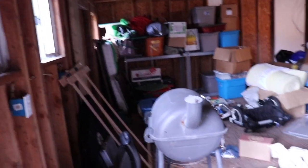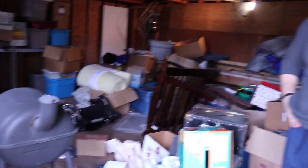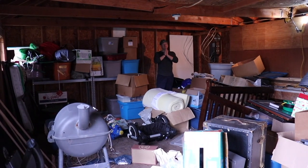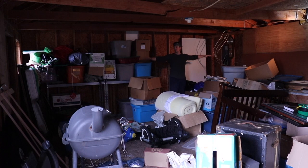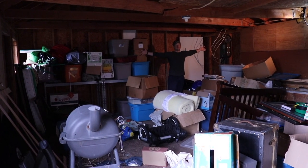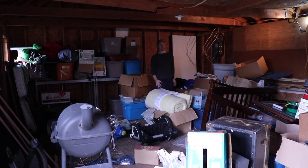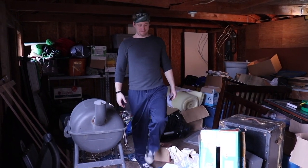So yeah, this place is actually quite massive. If you can't get a comparison on size, it's very large. I'm at one end, he's at the other end. Put your arms out. That's how big this place is. And we've managed to fill it up quite a bit. And this is after 3 months of declutter.